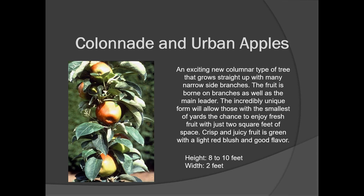Typically when we're trying to grow apples with these massive canopies, you had to have a pretty big yard. Okay, well, let's espalier them and we'll put them against a wall or a fence. Well, here comes a variety that you really don't have to. It grows tall and narrow. So kind of a fun one.